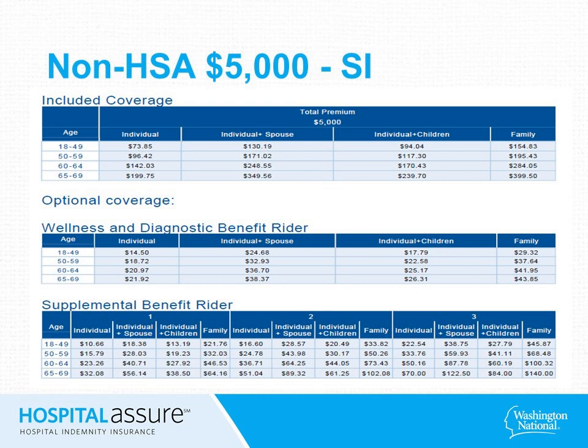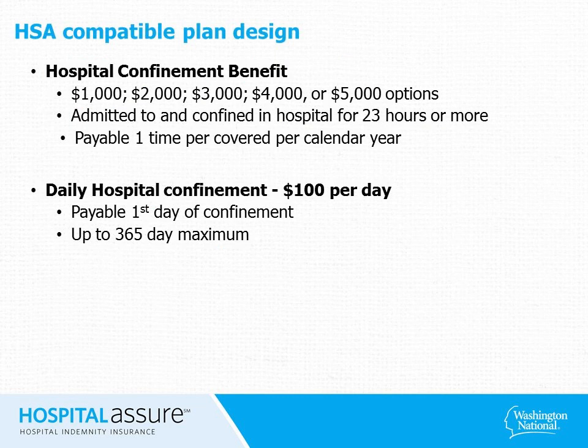All right, so let's look at the HSA version now. We looked at the non-HSA, which I think, again, is going to be more popular of the two options. Here's the HSA compatible, and it couldn't be simpler. So no riders on the HSA compatible plan. You still got your base lump sum confinement of anywhere from $1,000 to $5,000 per calendar year per individual.